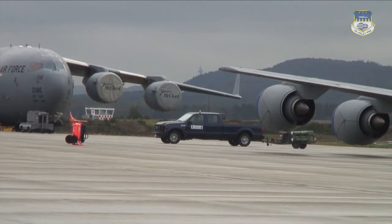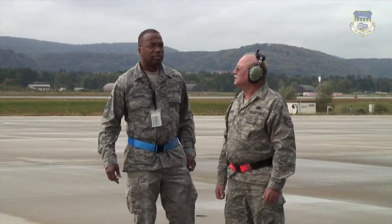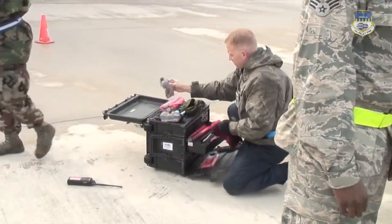En route trips are trips the reservists take to go out into the real world, 21st Century Air Force, to train with active duty. Some of the members have extensive knowledge on C-17 aircraft. At Charleston, we go out, we also train active duty members like here at Ramstein Air Force Base.